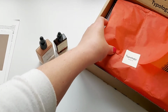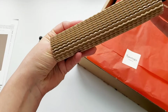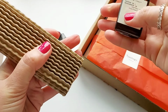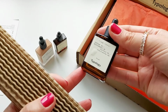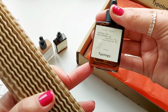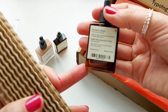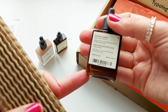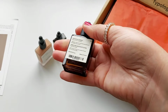The next products, I think I have them a lot here. The next cute bottle. Oh, caffeine 5% and niacinamide 5%. This is under eye serum, dark circles and puffy eyes. That is exactly what I need.